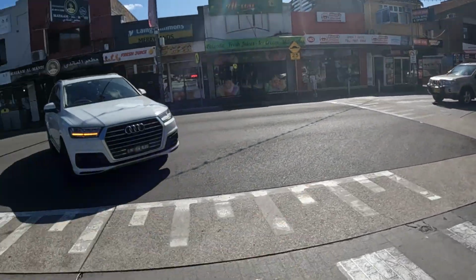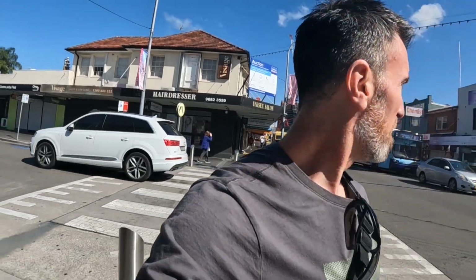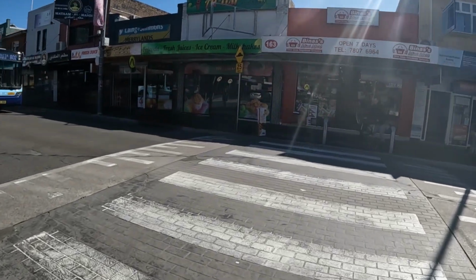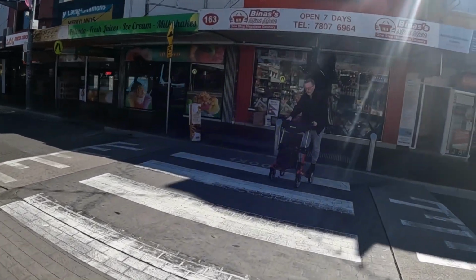It's a zebra crossing, mate. People that can't see a zebra crossing, it's for me to pass, I have to wait. Again here, zebra crossing. That means bus, he waits. That's it.